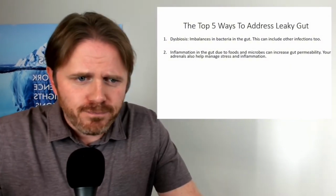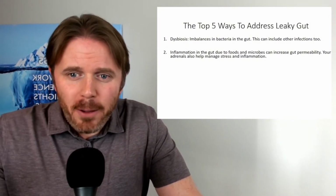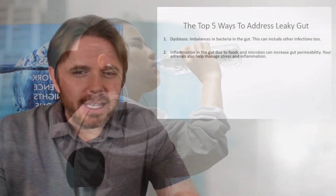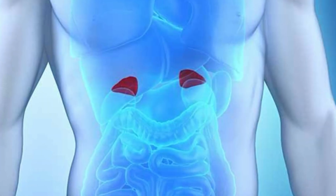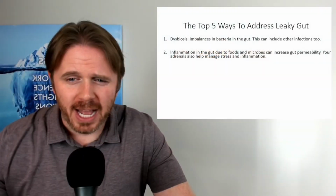So very important. Now, out of the gate, inflammation is very important because your adrenals help manage inflammation. They help manage stress. And so if your adrenal glands are depleted due to chronic stress from poor sleep, from poor hygiene, from not consuming good water, good electrolytes, all these things are going to put stress on your body. And so we have to make sure that your adrenals are supported. So we'd like to look at adrenal testing.